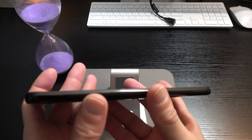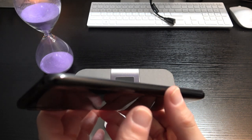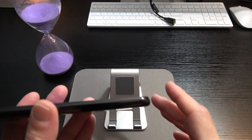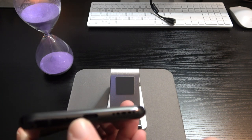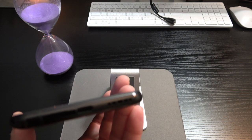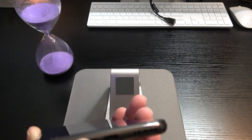And to the left, we've got nothing. Wow, I thought that the SIM tray was going to be on the left. And it appears as though the SIM tray is on the bottom of the device. Right here. And so here's our bottom firing speaker. Here's our Type-C port for charging. And then here is our SIM tray.